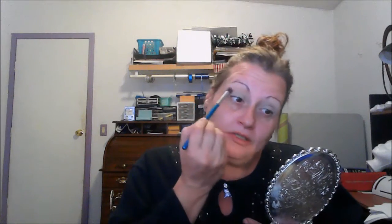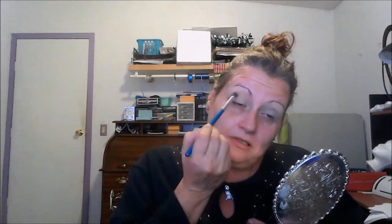Okay, I'm going in with a transition shade, which is almost my skin tone. Just going right there. And we're going to go in with an orangey burnt look. So, let's try it out. See how it turns out.